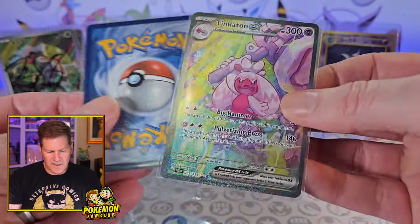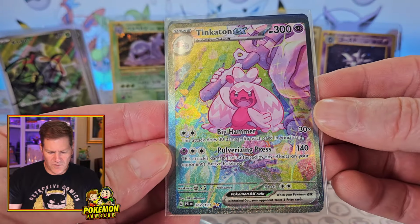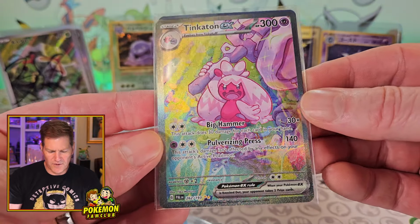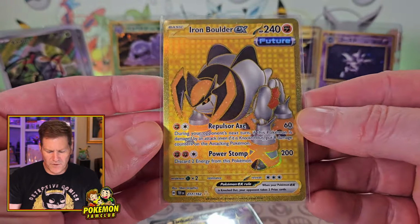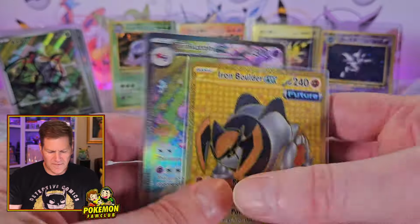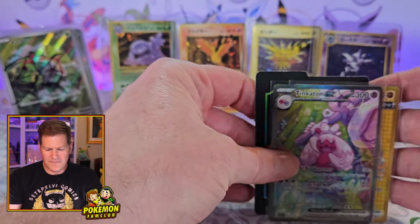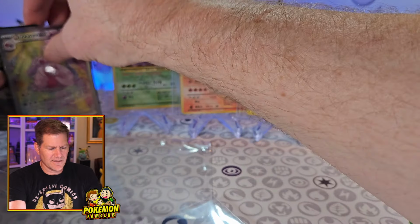We got the Tinkaton Special Illustration Rare, Paldean Evolved, super awesome, super cute new Pokemon. And I needed the Iron Boulder from Temporal Forces. Can't wait to get these guys in the binder, in the 2 binders, and keep working towards mastering those sets.